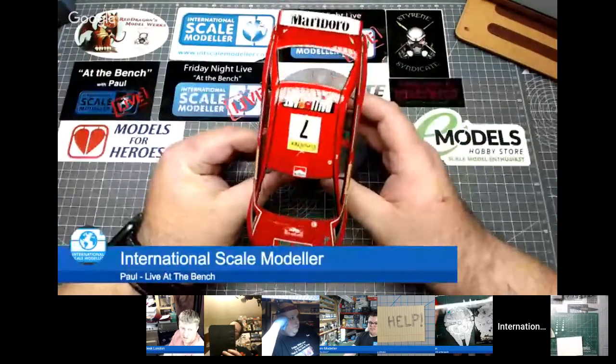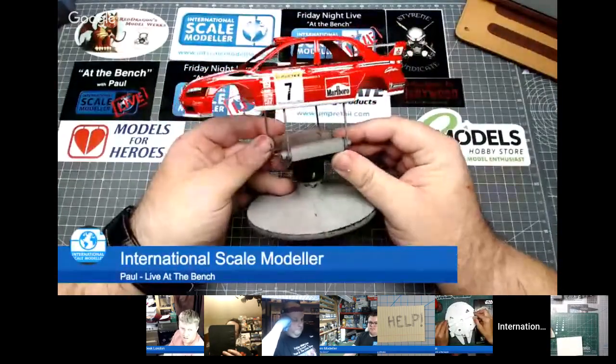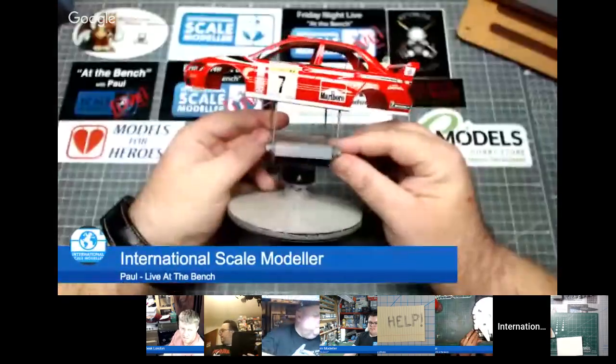No, I wouldn't. So very happy with that. It's for 22 quid. It's one of the best car kits I've built. It's lovely. It goes together really well. It's a good looking car. It's a striking red colour.